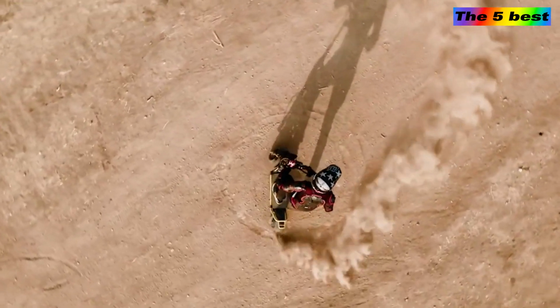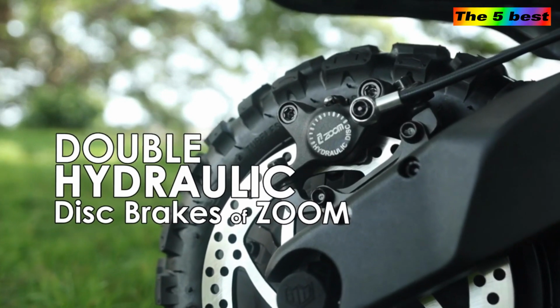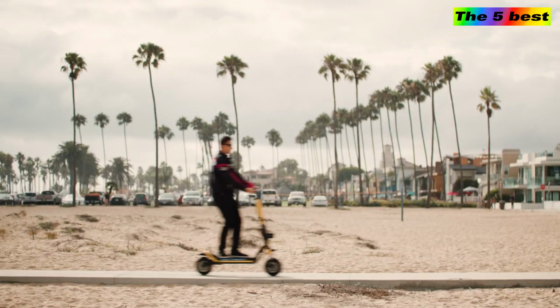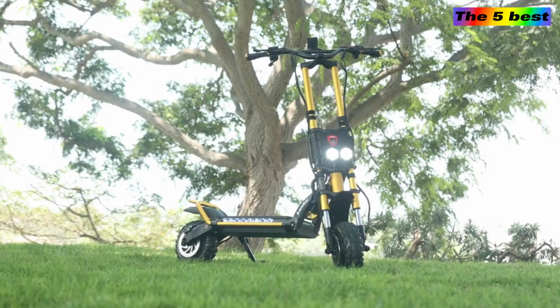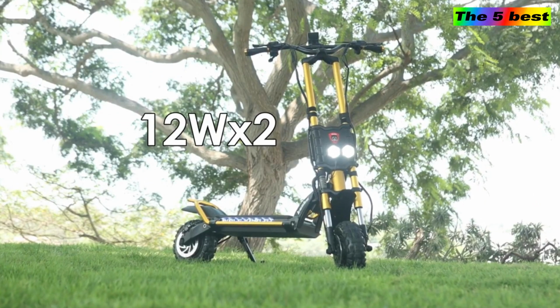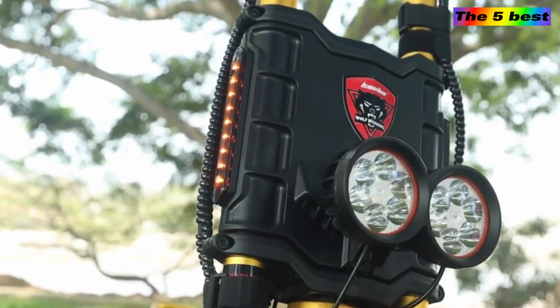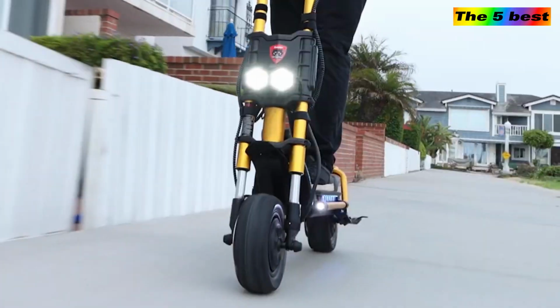Supported by the 16-inch larger and thicker double hydraulic disc brakes of COOM with an anti-lock brake system, these enable the rider to come to a responsive and skid-proof stop. The double headlights have a brightness of 12 watts times 2 with a beam that travels up to 75 to 100 meters. And the multiple light fixtures equipped on the scooter will eliminate the rider's blind spots, creating a safer riding experience.